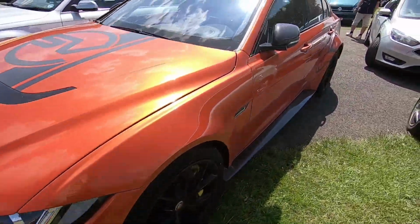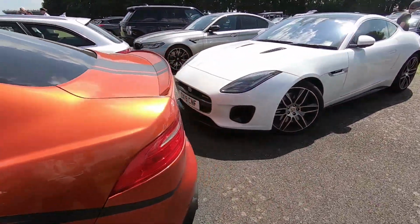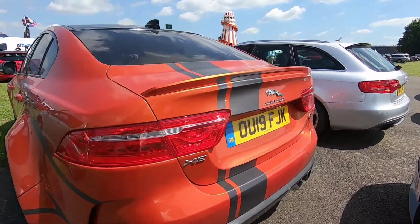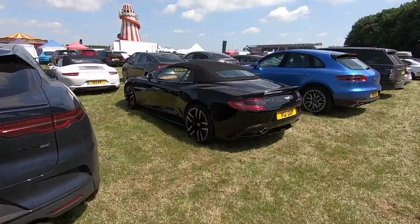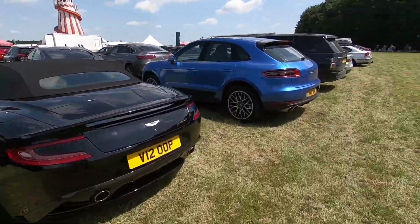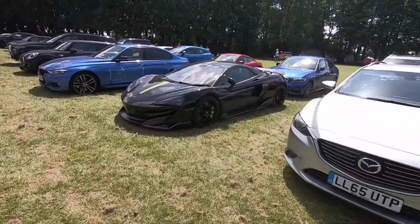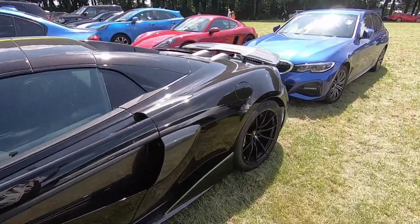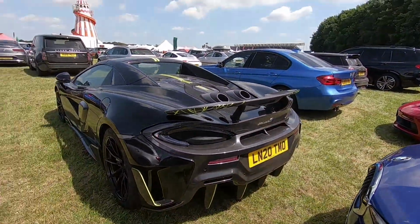I've never seen one in person, actually. This one had the rear wing delete, which looked pretty cool. And you could just see, again, looking at the intricacies of the whole car. And if it wasn't in orange, you probably wouldn't even recognise it. Aston Martin, Porsche, a McLaren 600LT. You can see a Porsche there as well in the background, but the 600LT had little special decals on it. Obviously, the owners put that on.